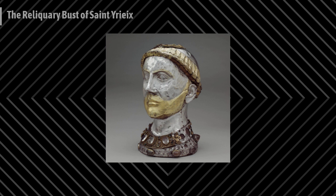The work is fairly close to life size, measuring 15 by 9 3/16 by 10 1/4 inches, or 38.1 by 23.4 by 26.1 centimeters. The reliquary bust of St. Yrieix is not only a symbol of devotion and veneration, but also served as a visual representation of the saint's spiritual significance. It stands as a testament to the artistry and religious devotion of the era in which it was created, serving as a cherished relic for believers, something I'll discuss later in this episode.